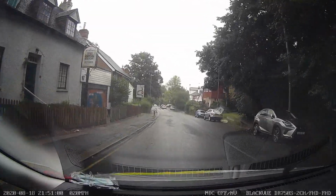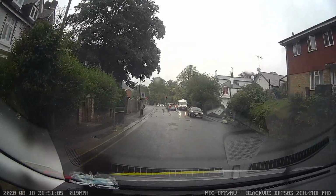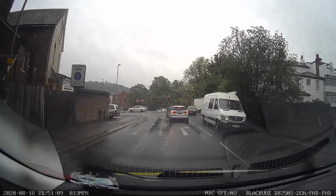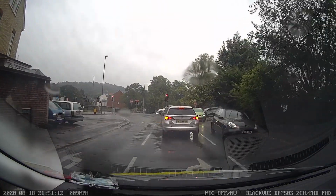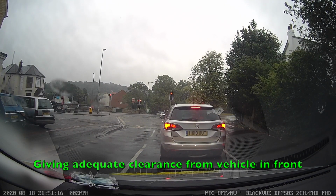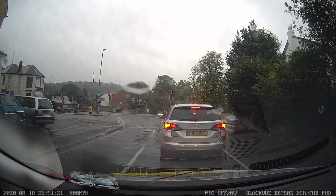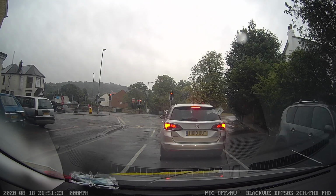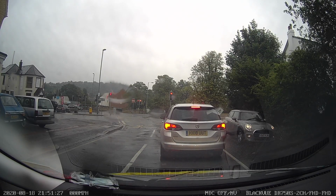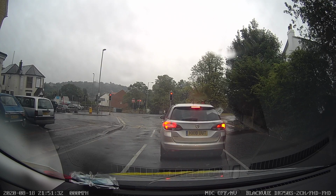Two sets of traffic lights coming up, both very close to each other, turning right at the first set of traffic lights, and then turning left. So good choice to pick the right lane here, and then good distance from the vehicle in front, giving enough room to move around them in case they break down, or enough time to respond if the vehicle in front rolls, or maybe they make a mistake and stall as they're trying to pull away. By having this distance, you'll have time to respond to that and avoid hitting them.